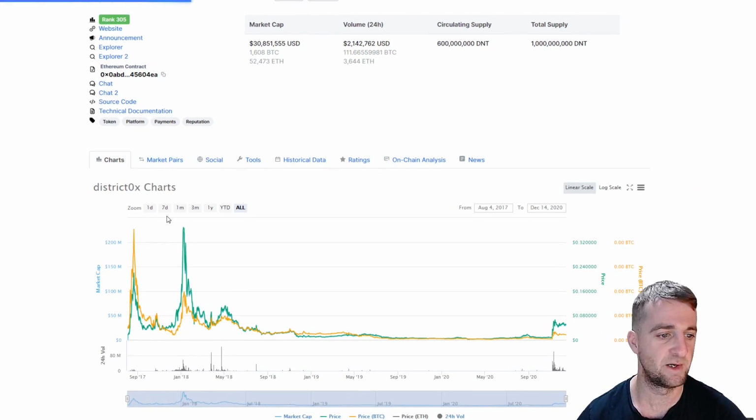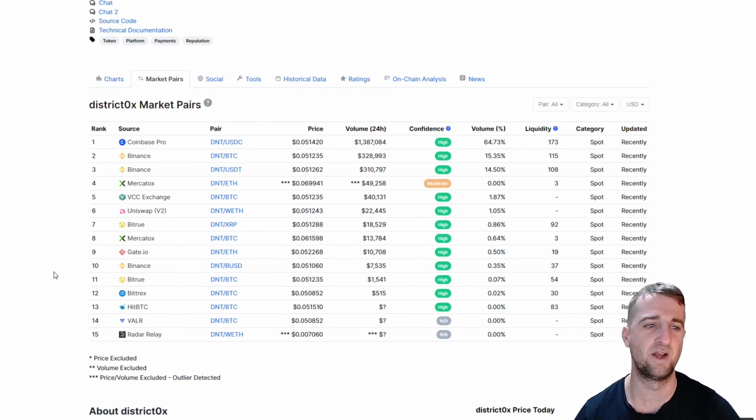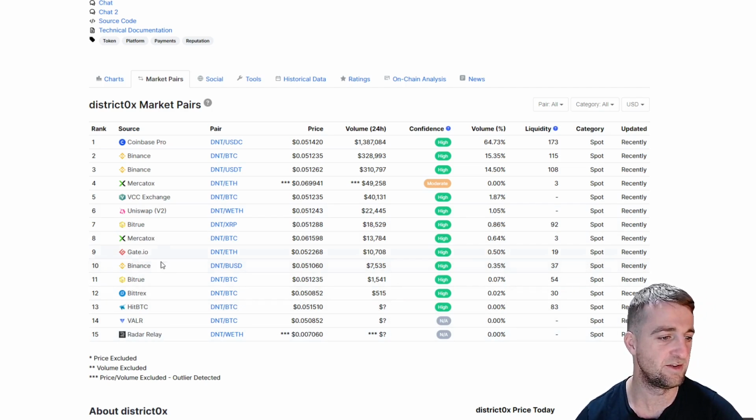If we just look at market pairs, where the trading is mostly happening, we're on some big exchanges. Coinbase Pro is getting a massive 64% of the entire market volume. Then we have Binance against BTC and Tether picking up pretty much the rest of the volume. There's a little bit of trading on others like Mercatox, VCC, a little bit on Uniswap, and then Gate.io.